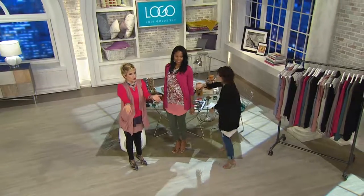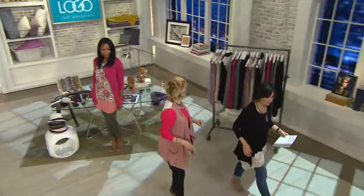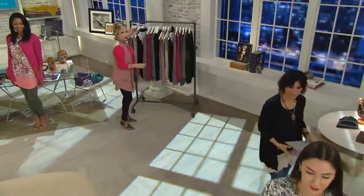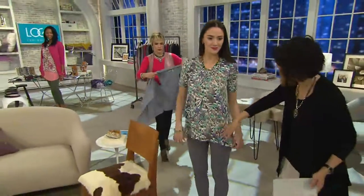Gorgeous. And then we have Carissa in taupe. Just Carissa in gray. So she's wearing it. I'm going to bring a great little... Okay. And look at where it hits you. I mean, you've got hip coverage, young lady. You've got front coverage, back coverage.